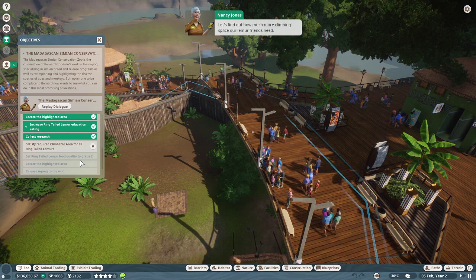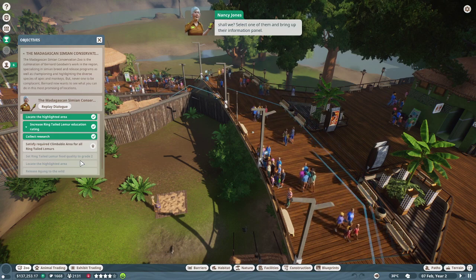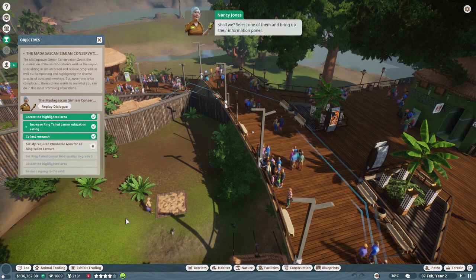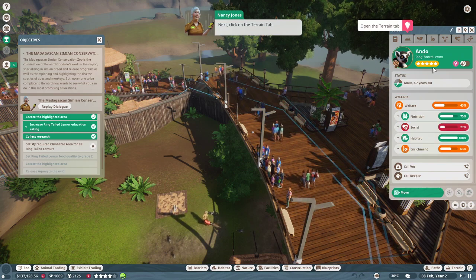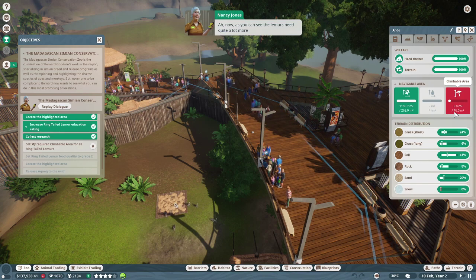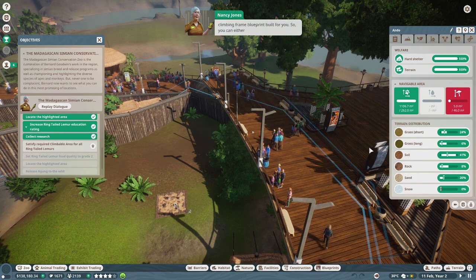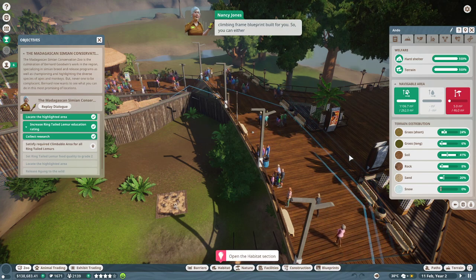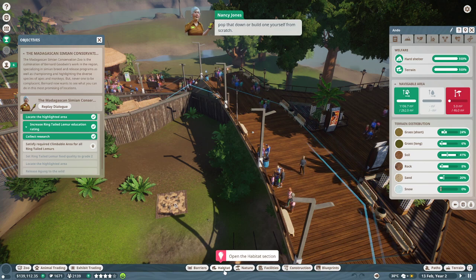Let's find out how much more climbing space our lemur friends need, shall we? Select one of them and bring up their information panel. Next, click on the Terrain tab. Now, as you can see, the lemurs need quite a lot more climbing space. But as it happens, I've already got a climbing frame blueprint built for you. So you can either pop that down or build one yourself from scratch.